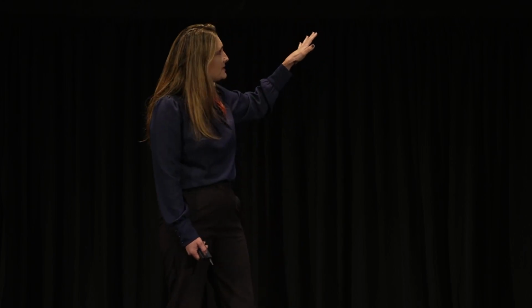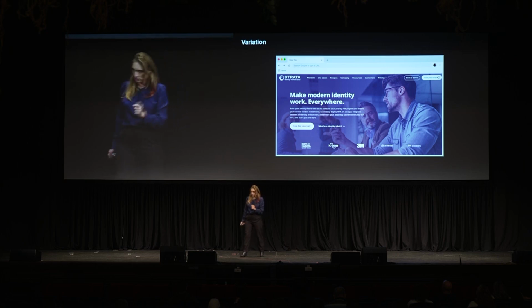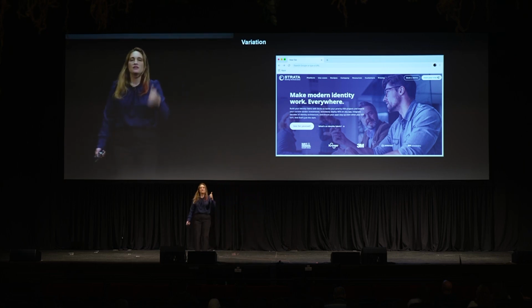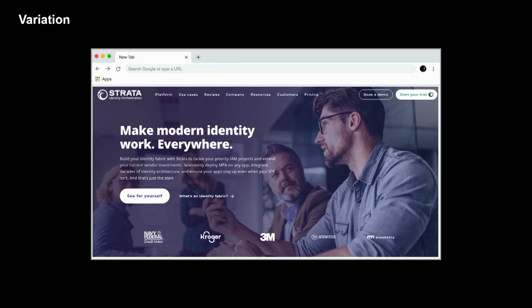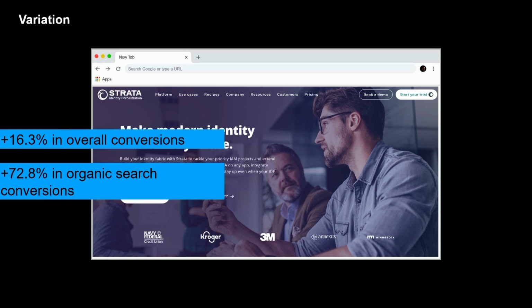So this was the original website. We created this: make modern identity work everywhere, and it's all about the identity hero. We took the conversation away from the features, the pricing, the product, or away from me, to here's what you're going to achieve, here's how you're going to feel, here's everything that you're going to get out of using this product, which makes it a lot more interesting and clearly shows people the why. Because it's not about the company, it's not about the software anymore, it's about them and how they can become the identity hero in their company. So you can do this across any single industry and any product.